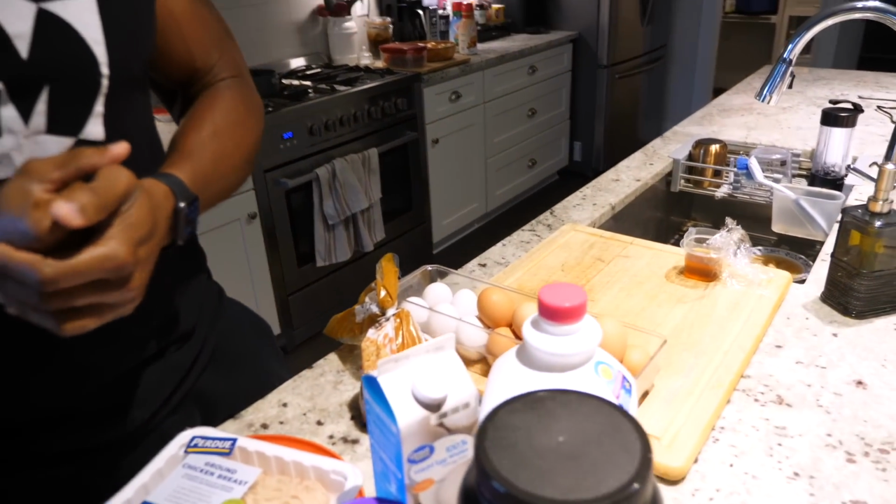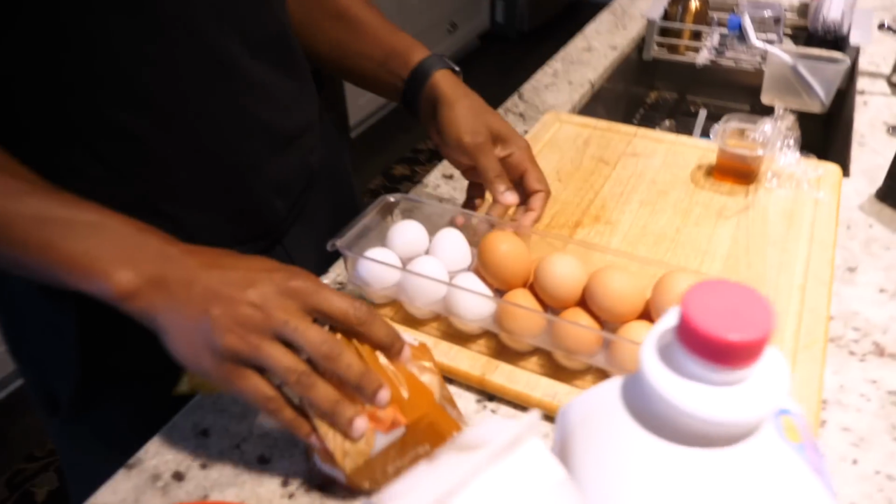So yeah, so these are the staple items. And of course my protein bar. I gotta have a protein bar every single day. Oh yes. But again, right, I mainly consume egg whites, but I have probably about 2 whole eggs every day.